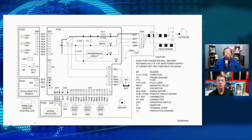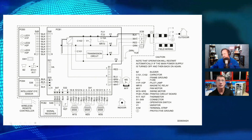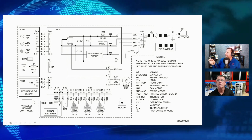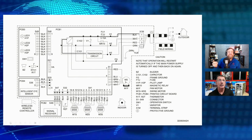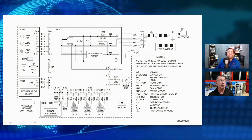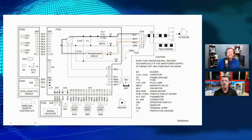On the other side of that AC in for that indoor control board, we have a complete circuit on number 2, right? If it's 240, that's going to be another hot line. If it's 120, it's going to be a neutral line. It's going to be white on this particular one a lot of times. So now we've supplied AC power to that indoor control board. Now it completes itself back to a transmission circuit.